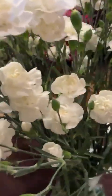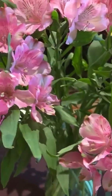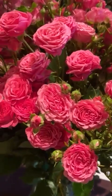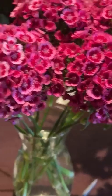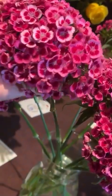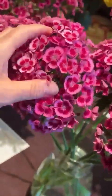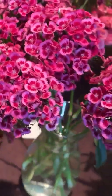White mini carnations, and then another alstroemeria, so long lasting. Spray rose, and then, okay, one of my favorites, look at this dianthus. It's a Sweet William type flower, but the size of these heads, bigger than my hand, it's enormous. It is so big, and they've been sitting here for a week and still look pretty darn fabulous.